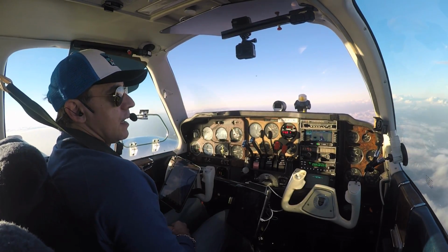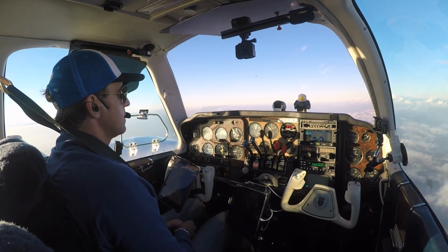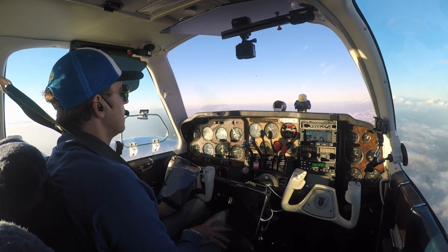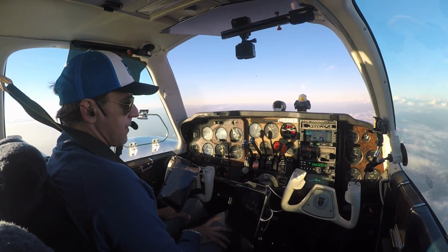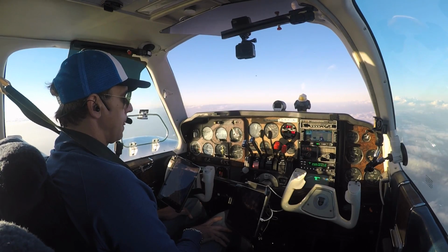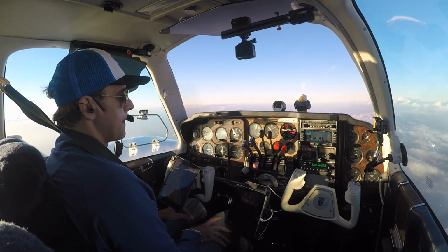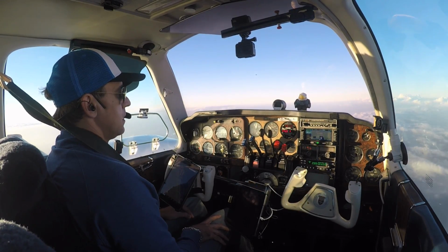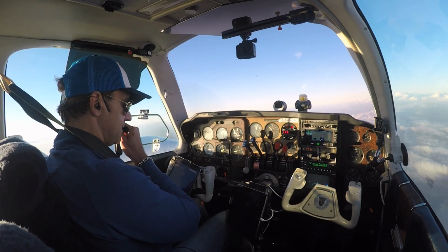St. Augustine is IFR at the moment, 800 overcast, so it's not low IFR, but it is IFR, last I checked. I haven't gotten the ATIS yet, I'm a little far away, but 451 was the information when I took off. Altimeter 29.94. So we can expect the ILS for 31.